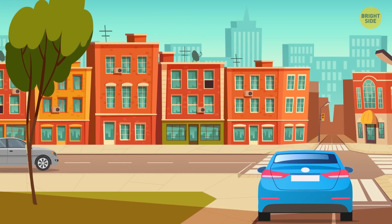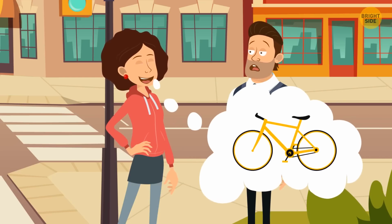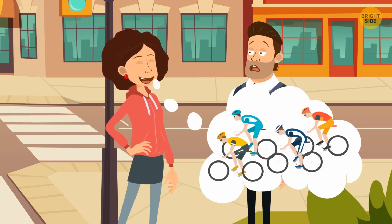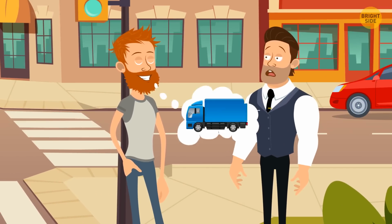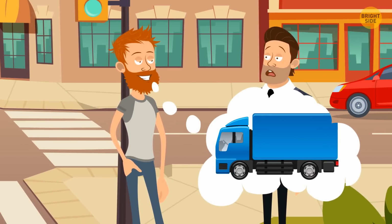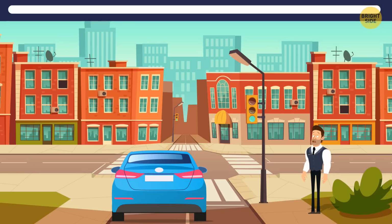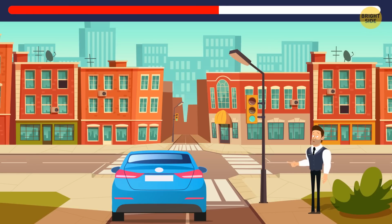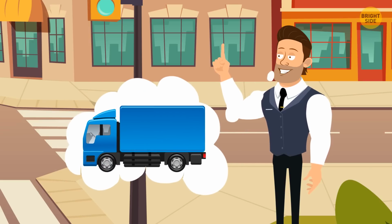Then, the detective saw a gray car approach from the left. The woman inside said she hadn't seen the red bike, but she had seen a yellow bike and a group of cyclists. And the man who appeared from the right told Detective Martin he'd only noticed a large blue truck. Where is the robber? The motorbike can only be inside the blue truck.